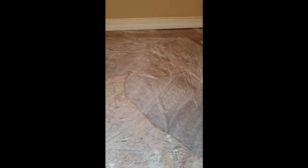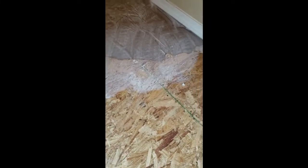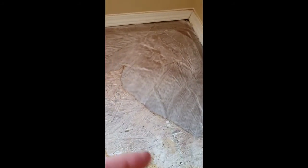I already got the corner done. Now I'll just continue down this wall a little ways and then start working my way out towards the middle. And just kind of go down both sides until you fill it in. And it looks, you know, it's Elmer's glue, it's white. But when that dries, it'll be clear.